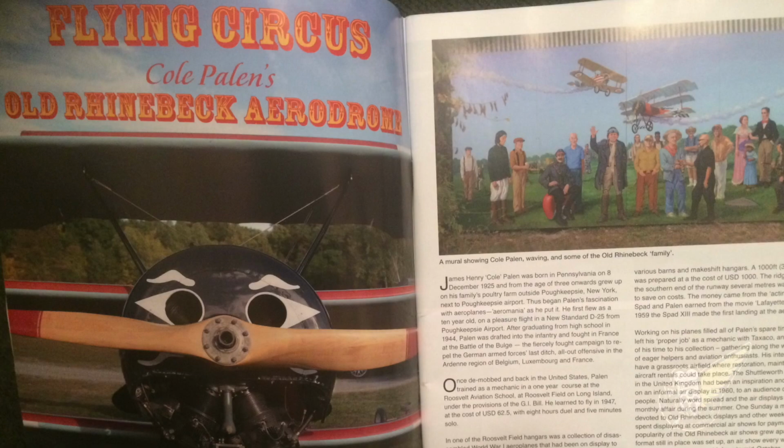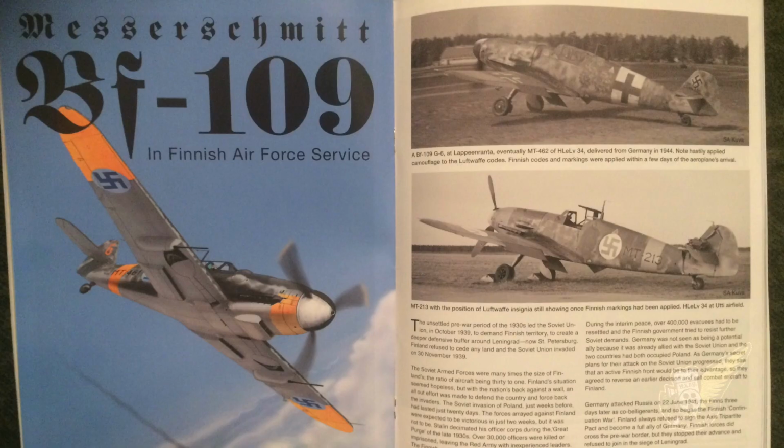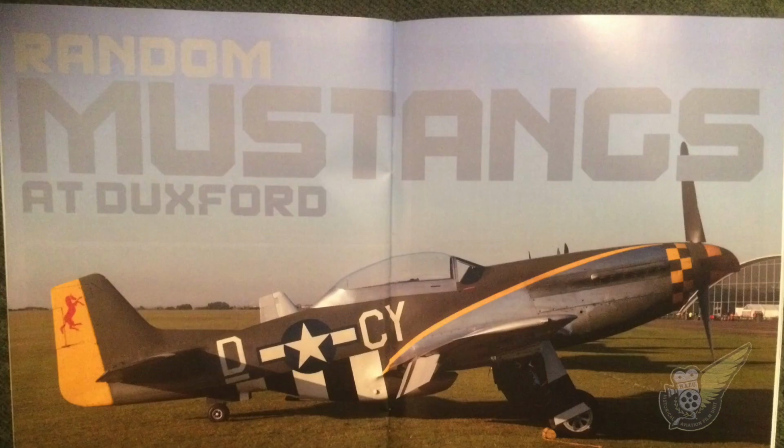This rather nice, glossy, full-colour publication has been put together by Leslie Quagraine in Finland. This first issue includes photo articles on Cole Palin's old Rhinebeck Aerodrome in New York, USA. There's a feature on Baron Cederstrom and the Flying Fish, Scandinavian pilot and early aviation pioneer. There's also an article on the Messerschmitt Bf 109 in Finnish Air Force service, and a selection of great photos of P-51 Mustangs at Duxford in the UK.